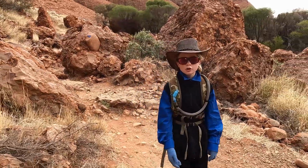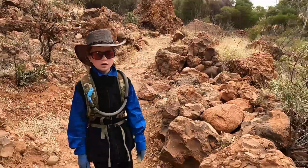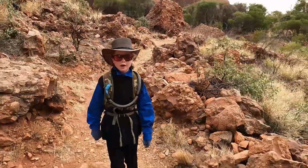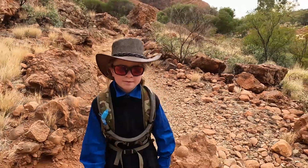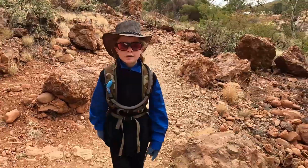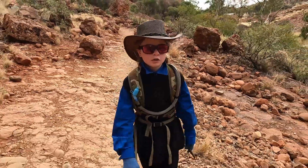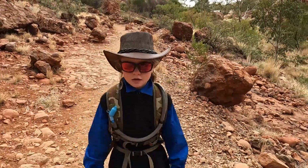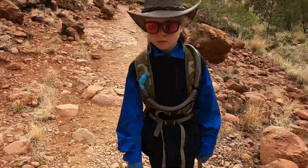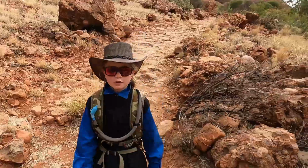Here's some quick geology for you. Both Uluru and Kata Tjuta were formed at around the same time, but through two different processes. Kata Tjuta is conglomerate rock. Conglomerate is when it's made out of lots of little tiny other rocks. Whereas Uluru is one massive piece of sandstone.